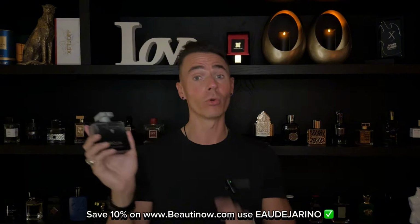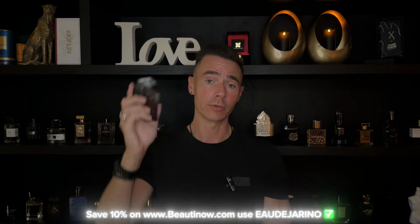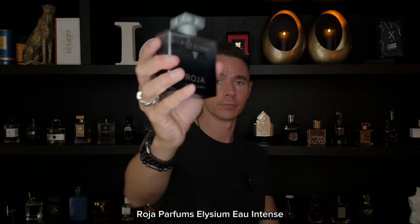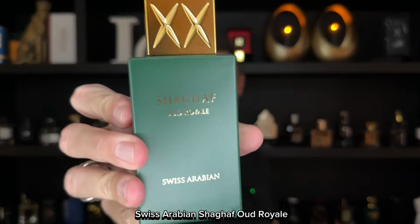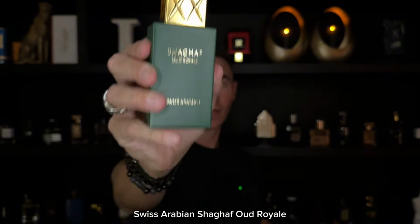I think the Elysium cologne version is more of a safe blind buy than this. I think this is because of the rhubarb note. I don't think everyone will like it, but I think it's a very well blended fragrance and you should get at least a sample. Do not blind buy it, I repeat, but get a sample and thank me later. Elysium Eau Intense. Next up we have Swiss Arabian Shaghaf Oud Royale.